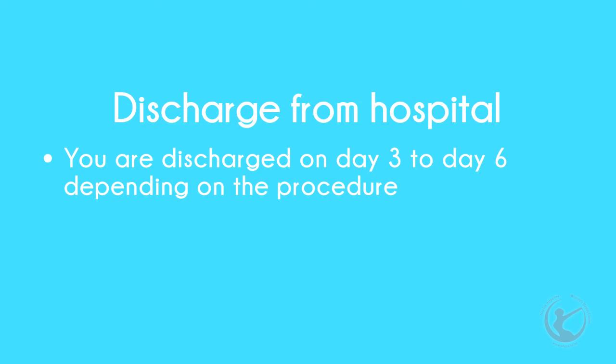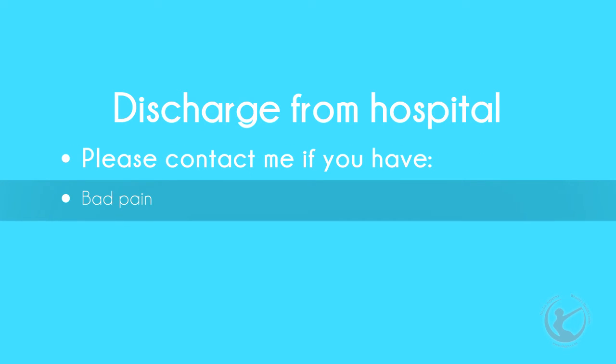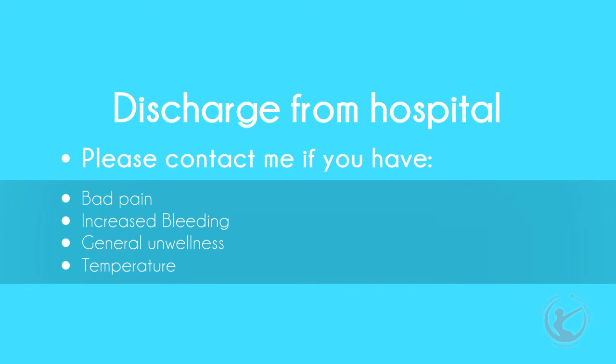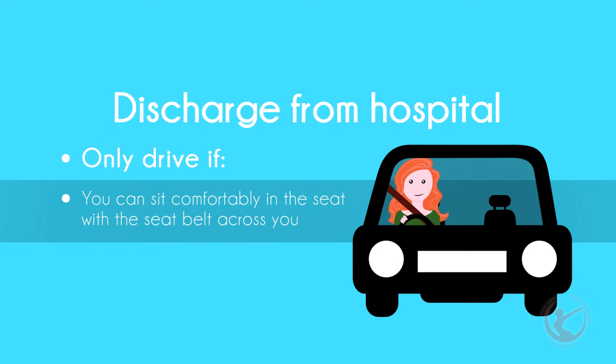It is aimed that you are discharged on day 3 to day 6, depending on the procedure. If you have problems such as bad pain, increased bleeding, temperature, or generally feeling unwell, please contact me or your GP. You should not drive until you can sit comfortably in the seat with the seat belt across you.